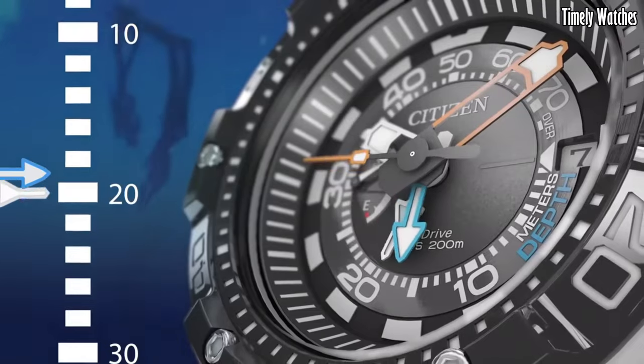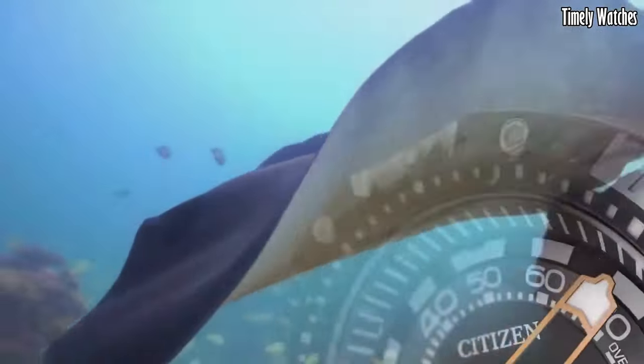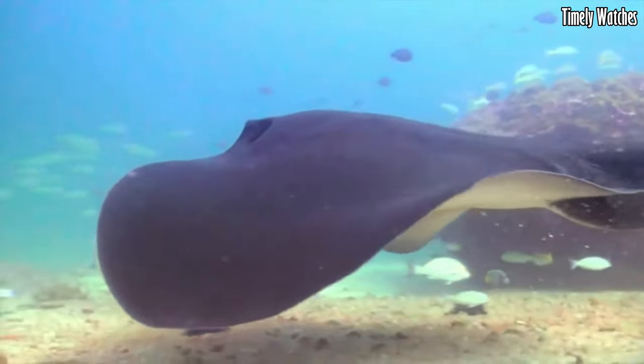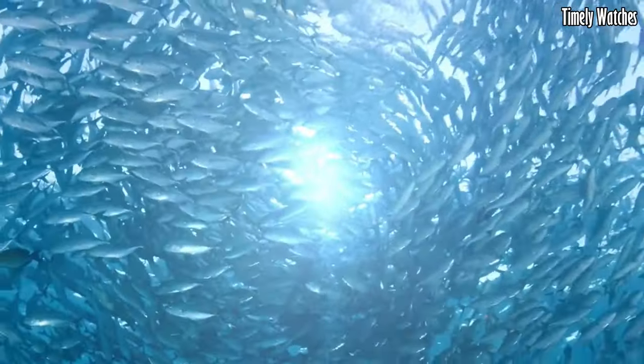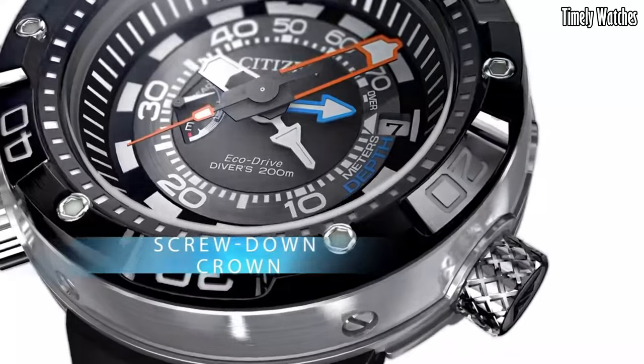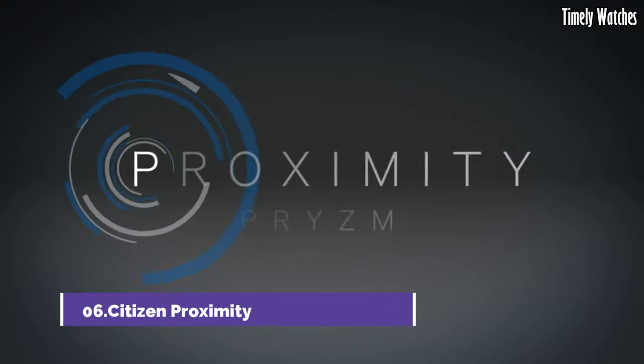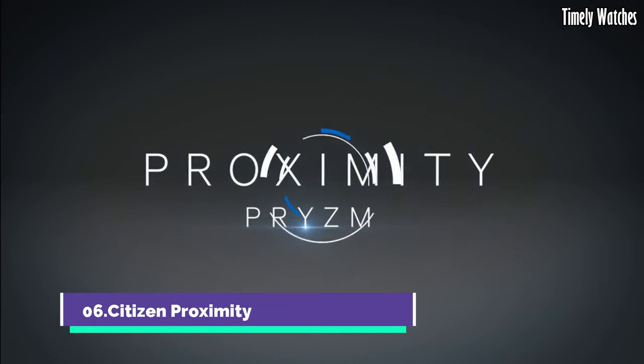The Aqualand also includes a dive log memory, depth display, and maximum depth alarm, making it a valuable tool for divers. Combining rugged functionality with a sleek design, it's the perfect companion for those exploring the mysteries of the deep blue sea. Number 6. Citizen Proximity.